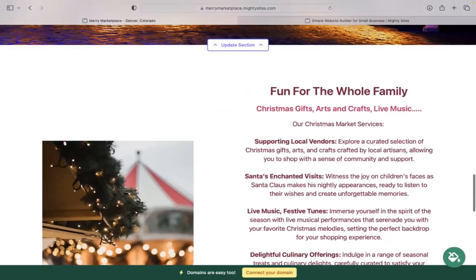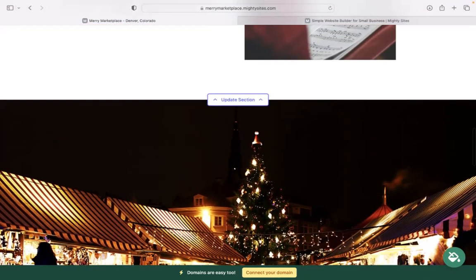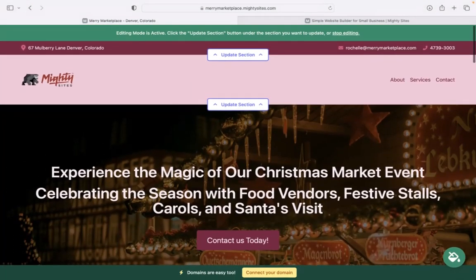Now, if you have a custom domain for your markets, go ahead and click on connect your domain. If you don't have one, we recommend you get one to make your website look even more professional, trustworthy, and stand out from all your competitors. Click on that button as well. You can actually purchase a custom domain via the Mighty Sites platform as well.